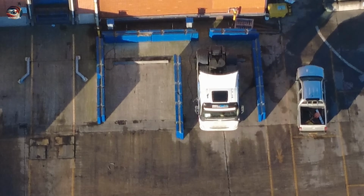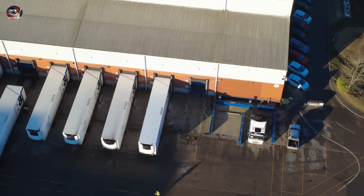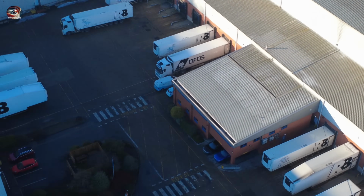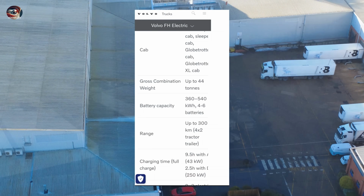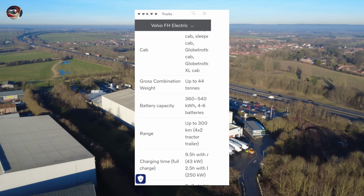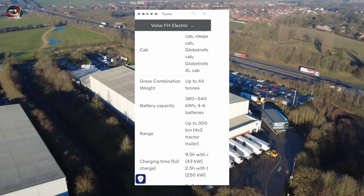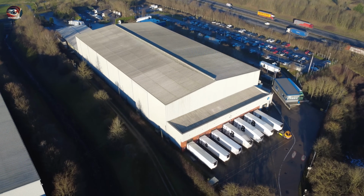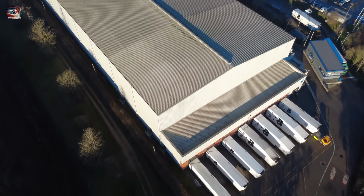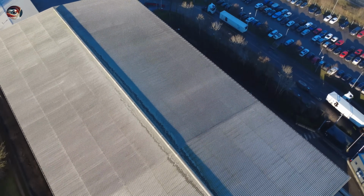I'd love to know what your opinions are on electric trucks. My own opinion is that they only have a very limited role to play in modern day trucking at the moment. Just taking a look at Volvo Trucks' own specification on their website, these trucks have a maximum range of 300 kilometres. That's 180 miles. In real terms, with a heavy load, they wouldn't get more than 50 miles away from the depot. The truck would then need to be placed back on charge before it can do another run.